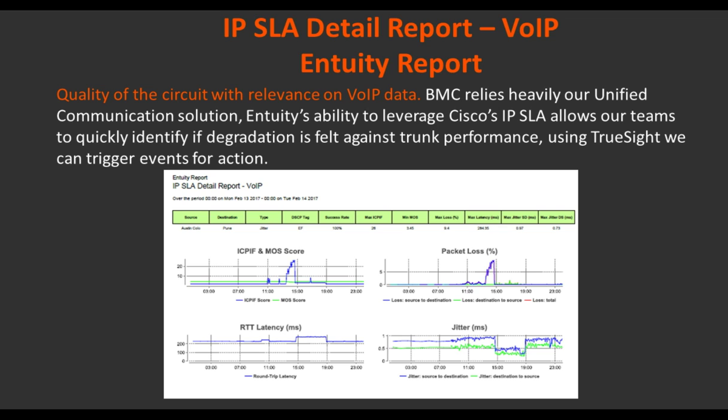Another little thing we get out of this is understanding from a high-level view with the ability to dig in, right? So if you look at the quality of the circuit here that we're looking at, it's more of a trunk-level view. And what we're relying heavily on here, for the unified communication, is the ability to take Entuity and leverage Cisco's IP SLA, and it allows our team to understand, are we seeing a pending degradation in service? So is our end user about to see something go bump in the night?